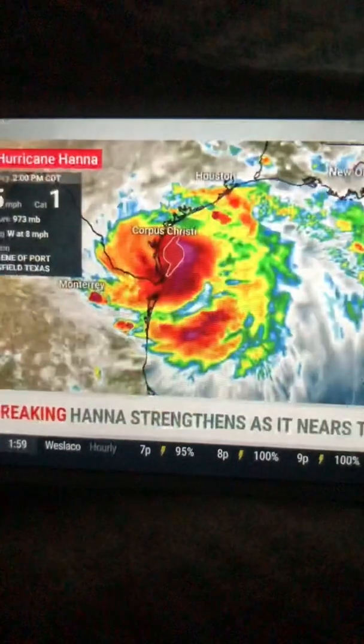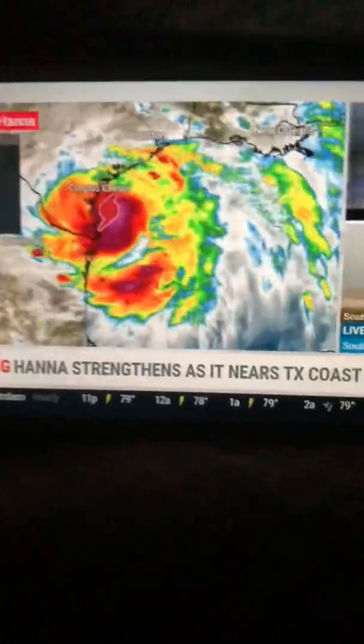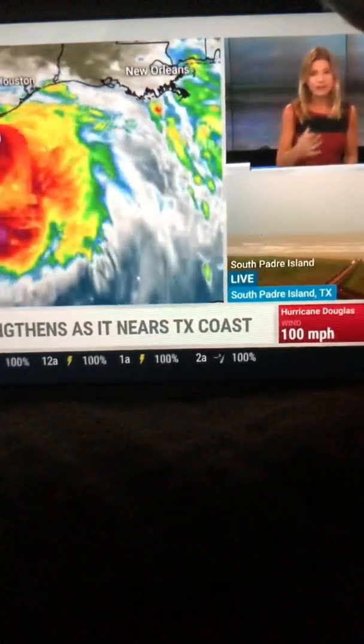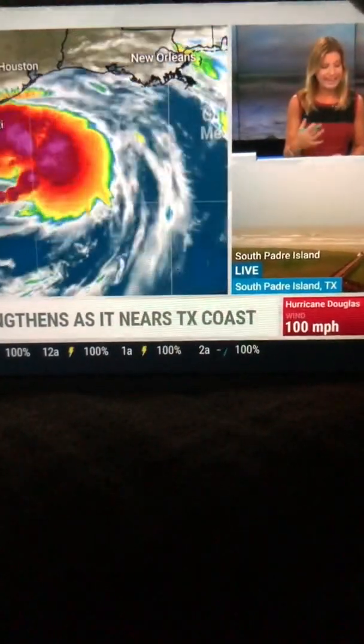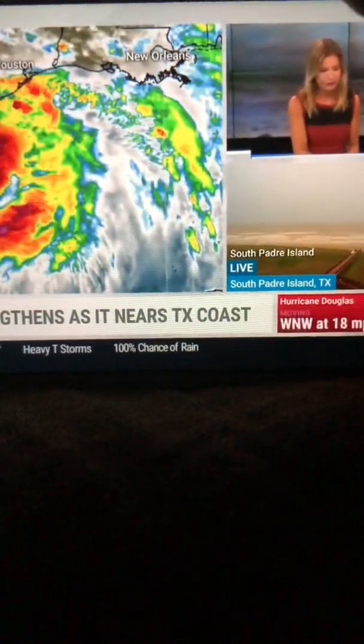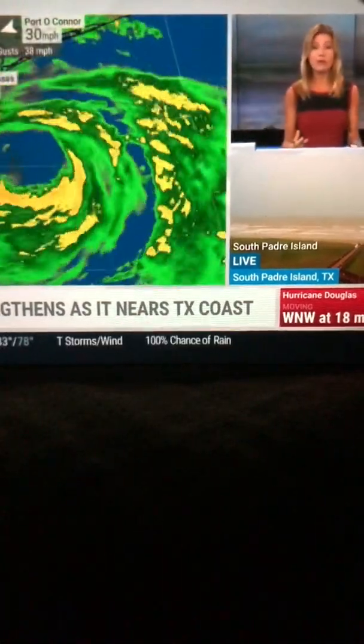Again, it is close to the coast. We're seeing it 55 miles just to the east-northeast of Port Mansfield, Texas. The winds now, this is an increase as measured by the hurricane hunters who are out flying through it, 85 miles per hour. The movement is still to the west at 8 miles per hour. This drop in pressure as well, 973. Lots of data to tell us what's going on with Hannah.